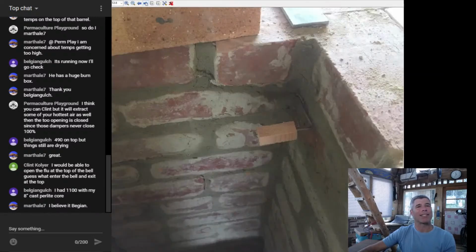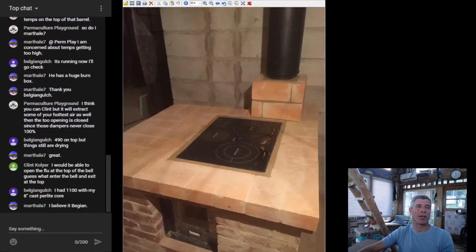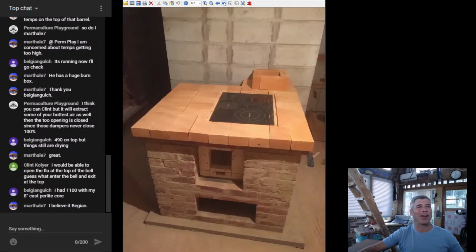And there's their bypass. They use the same technique I did. Looks like just a coat hanger wire with a little piece of wood on it, and it works fine. It doesn't need to be anything really fancy. So, what a beautiful stove, huh? And I love this simple fire brick top in contrast to the red brick body. I think it looks great. The fire brick have nice crisp edges to them. I think it's gorgeous. So I thought that was a really neat way to finish that stove.